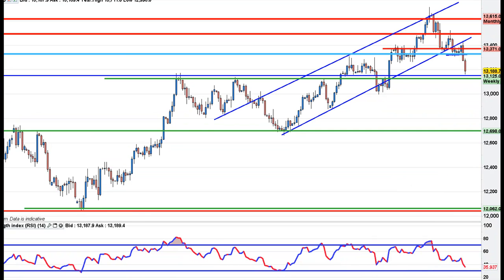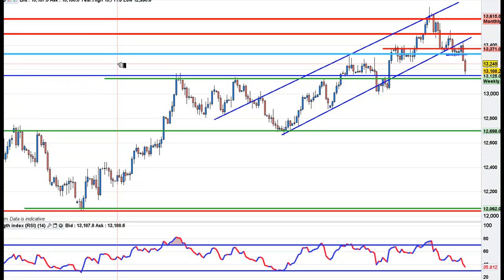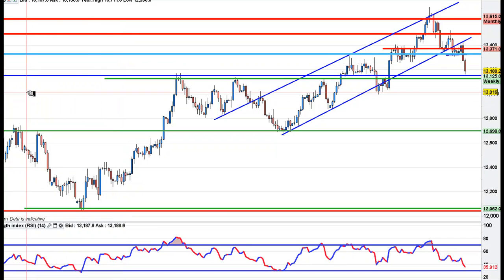The euro, yeah, we are into support, but we have got a lot of support down here. But that still looks short. If you are short, stay short. If you're not short, then watch out for any highs at 132.30, 132.50 area, because that still looks as if it's going to possibly come down to 130.